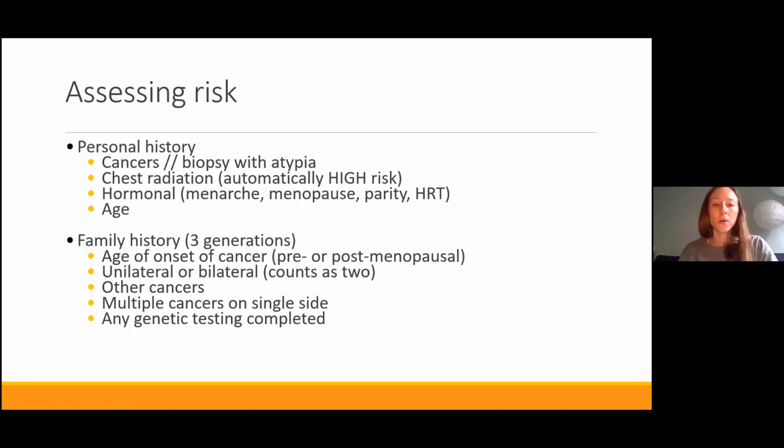And then what is their hormonal history? When did they have menarche, menopause? How many kids have they had? And have they had any hormonal replacement therapy? And then their age. Age is one of the biggest risk factors for breast cancer.